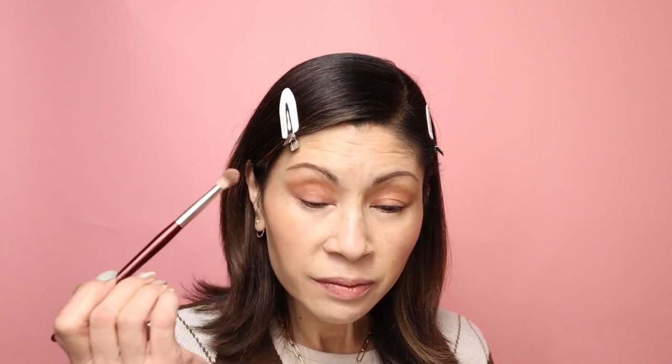It's like this beautiful suede color, gorgeous. And I'm just gonna deepen up that transitional shade right through here. Like that.